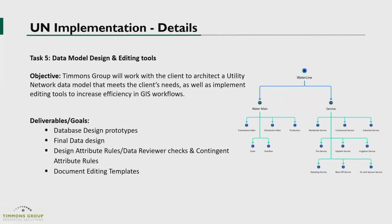So these next slides just kind of walk through those. You can see on the right here is a UML document that we've automated the creation of for the UN. So at the top, we've got a water line, which is a feature class in the UN. The water main and water service are subtypes. And underneath that, you see asset types for those subtypes. So that's a tool we've created to streamline some documentation.